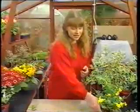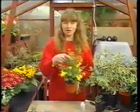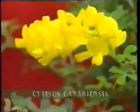If you go to the garden centre for plants, it's worth looking for those that have plenty of non-flowering shoots as well as flowering ones. I found this Cytisus canariensis, which has pretty little pea-like flowers with a delicate perfume, and I'll be able to take softwood cuttings of all these shoots to give me plants for next year.